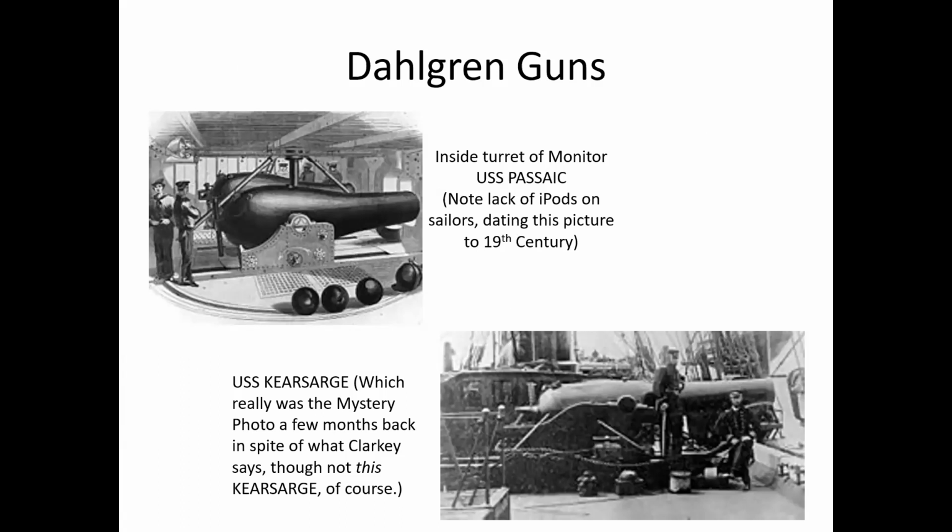We're also looking at using the same kind of Dahlgren guns. This is a characteristic shape of a Dahlgren. It's a muzzle loader, and it's got a big bulge here, which is where you contain most of the explosive force of the powder. The longer the barrel is, the higher the velocity as the shell goes out the other end. And it's just a question of weight and balance. How long do you make it?